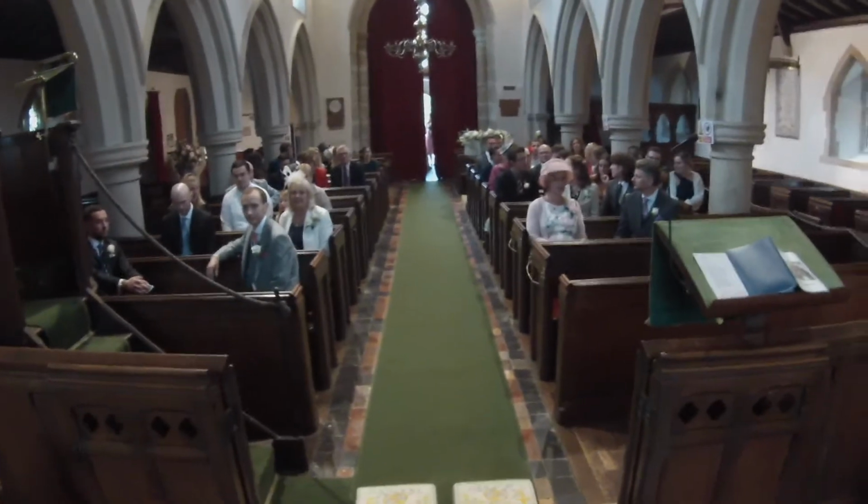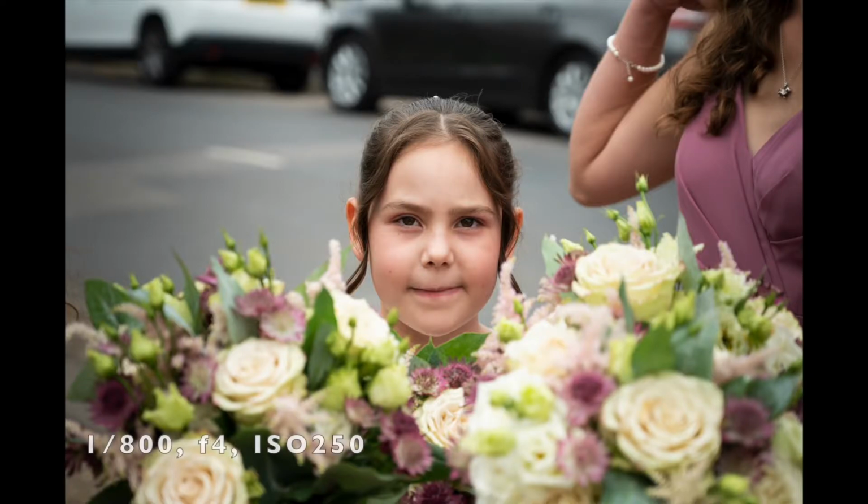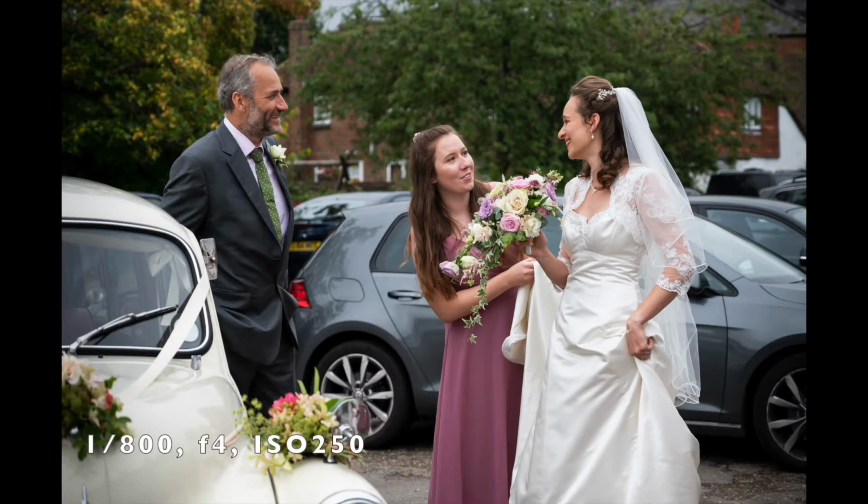But what I usually do is I hang out with the bridesmaids if they arrive first, take some photos of them while they await the bride, which tends to be a bit more scenic at the venue than when they were getting ready, so I like to make sure I get these shots here.